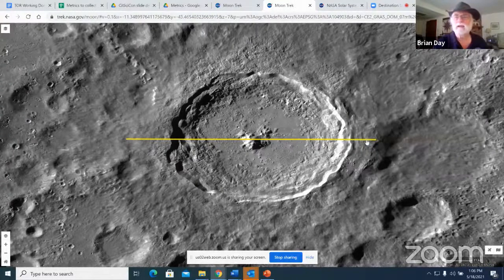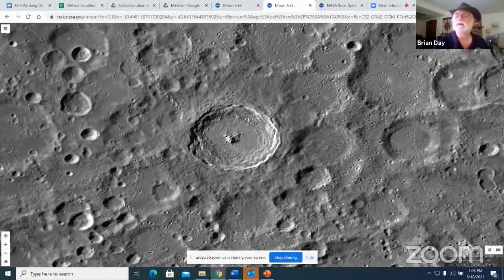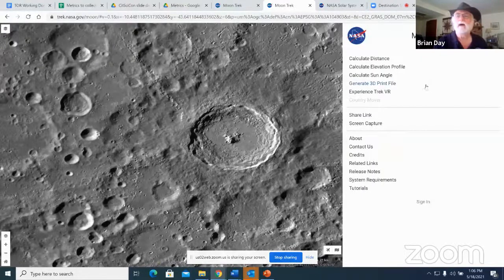Now, another thing we can do is, I'm going to zoom out just a little bit here. We can draw a bounding box around any area we like.